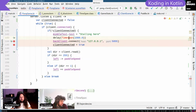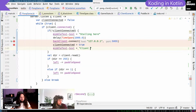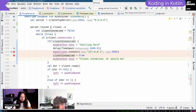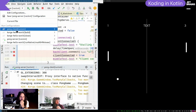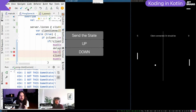Time span, I believe S should be capitalized. Import time span, please. You can hit Alt Enter right now. Okay. Nice. Maybe just start it and just wait. Okay. And then connect to the client. Stalling. Now yeah, now it works.